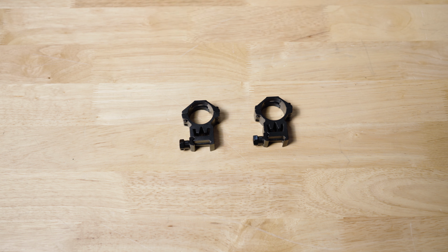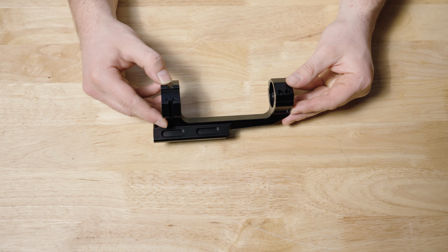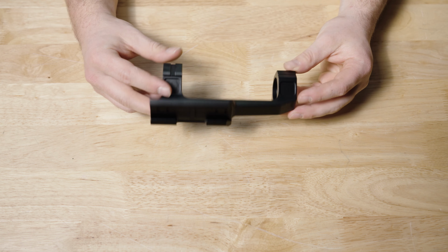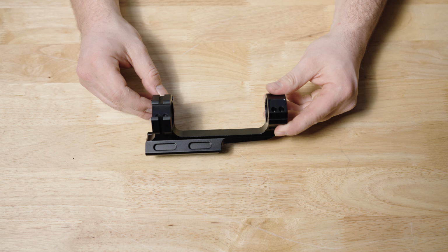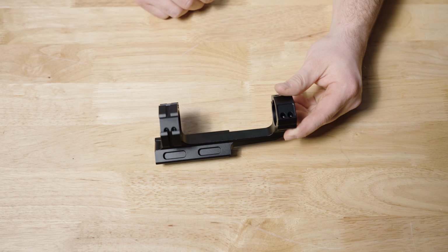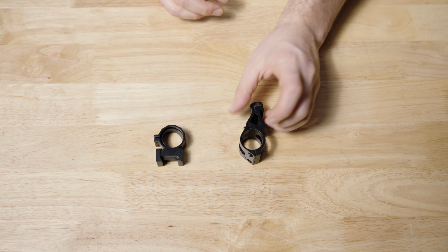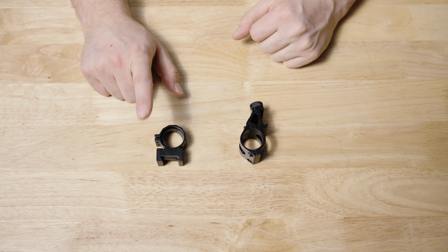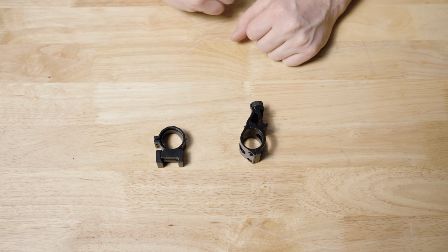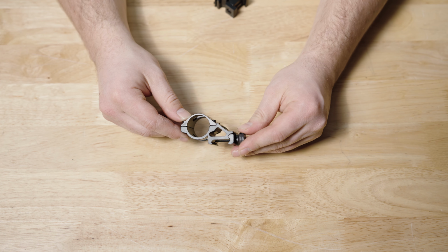So you do get a standard set of 30mm scope rings, but you also get a nice cantilever 30mm mount. And it does have a railed section here, so you can choose to add red dots, IR, lights, etc. Now, while we're talking about mounts, you not only get one, but two IR illumination mounts. Now this guy is going to be convenient for mounting directly to the optic, more on that to follow, whereas this one is going to be better suited for mounting on a handguard.